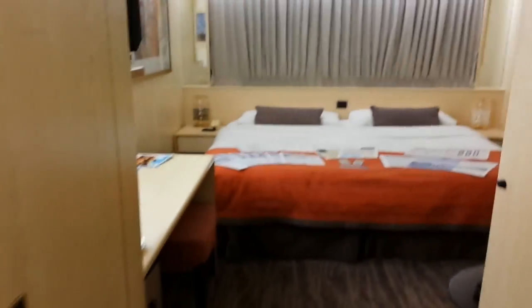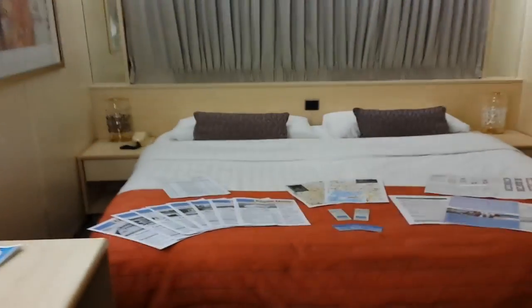All guests travelling on flight number TOM 7435 to Birmingham. Again, that's TOM. So they're just making the announcements because we're about to disembark the ship.